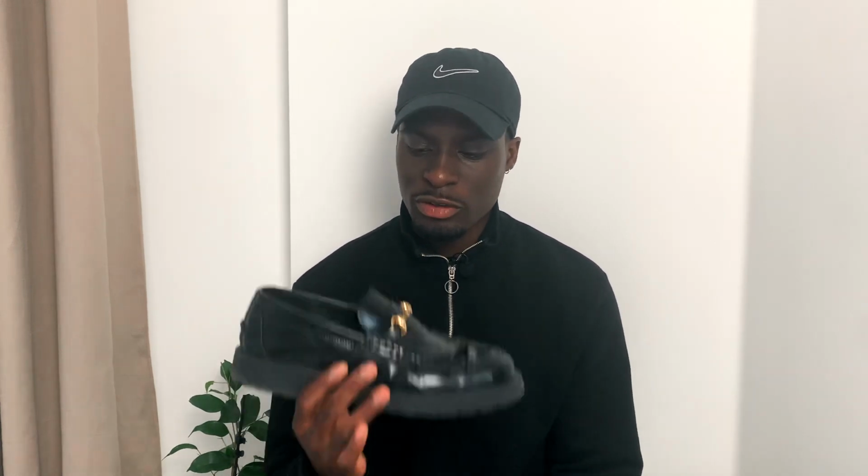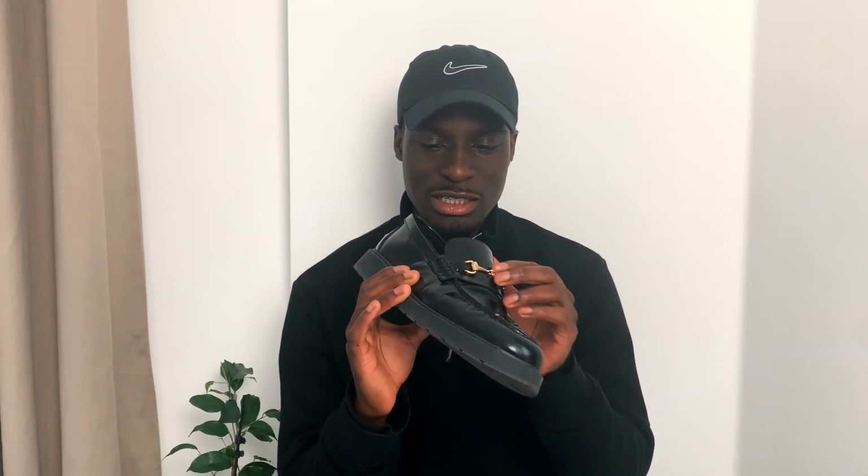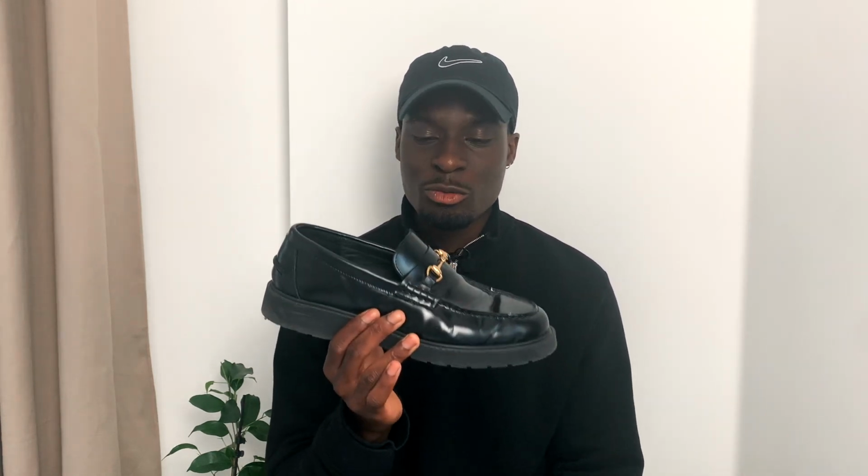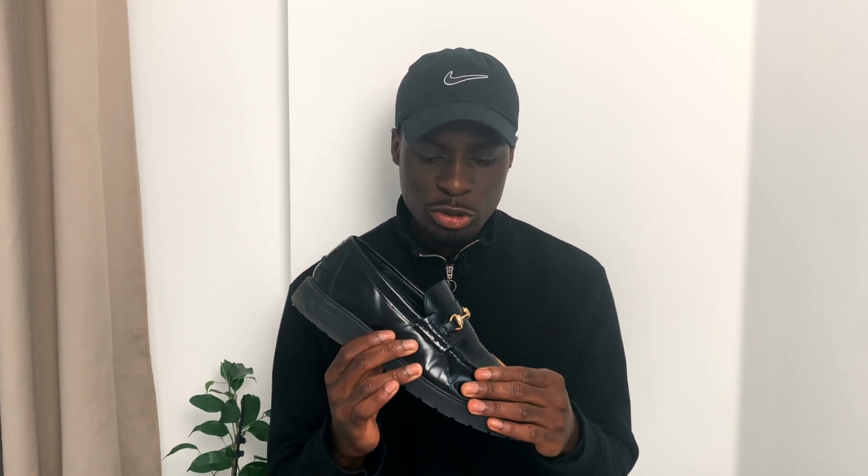Now, these next two are definitely my most worn pair of shoes, and you guys see them all the time. They're in all of my styling videos, and first up is these Selected Home loafers. I got these in a size 9, and they were perfect when I first got them. Like, they fit snug. I did have to wear slightly thicker socks, but the size 8 was too tight, it was so painful.